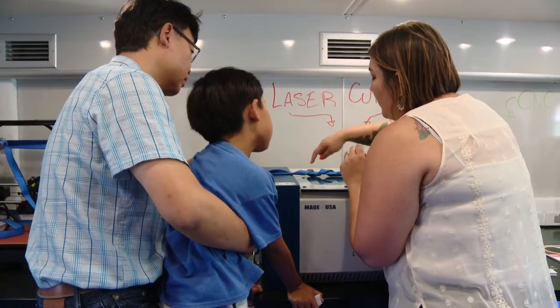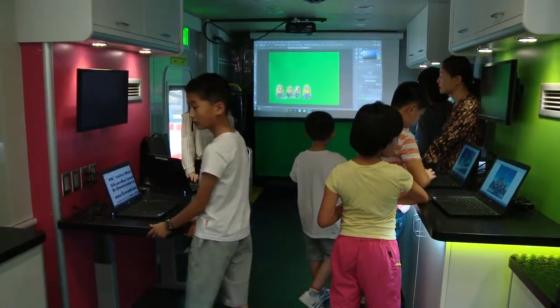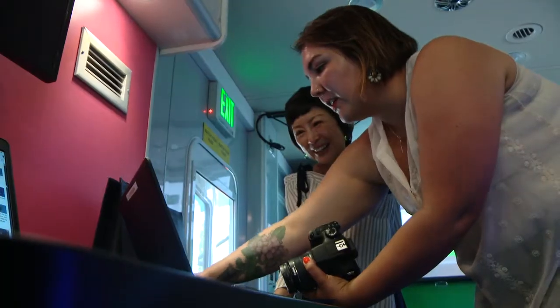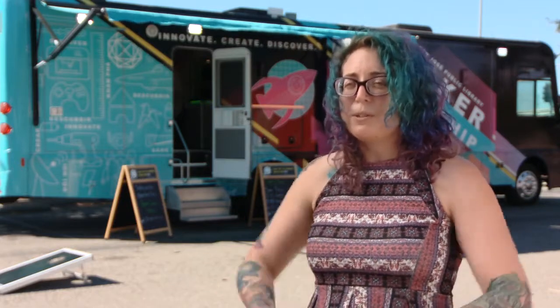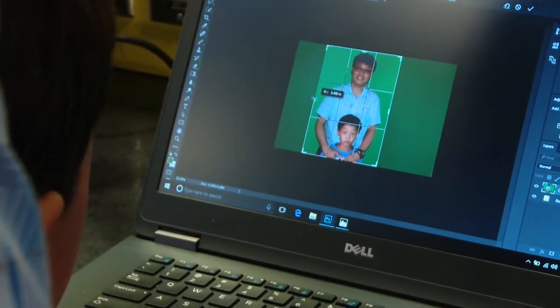There's 3D printers, laser cutters, CNC. We have cooking equipment. We have sewing machines, soldering irons, robotics. Pretty much anything that you want to be able to make and do programming with, we have available and can load onto the bus.